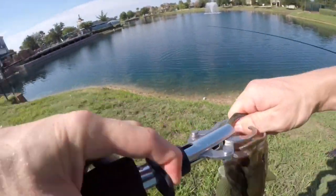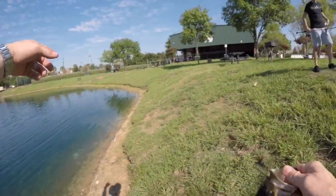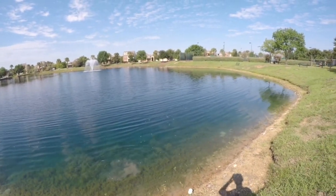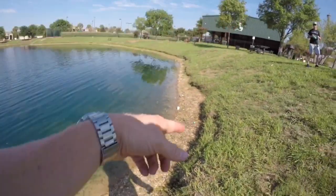No, that was perfect. Oh, that's funny. All right, you let me down, little guy. I should have let you eat the worm like that guy did. Maybe they'd be the same. Off he goes. A few more casts here might not be a bad idea. Not bad. He hit right here in the shoreline too. Yours was a little further out.